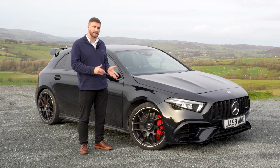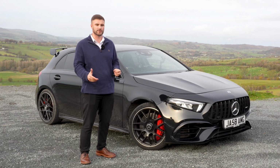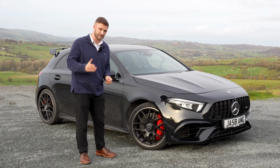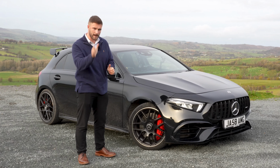However, they were £50,000 back 3 years ago, and you could pick up for the same price a BMW M2 Competition. Now this has just been revised, but this is the pre-facelift, and the new one you can pick up for £63,000, which I cannot get over. Anyway, I'm here to try and tempt you to buy one.